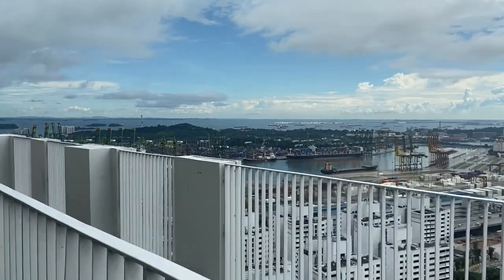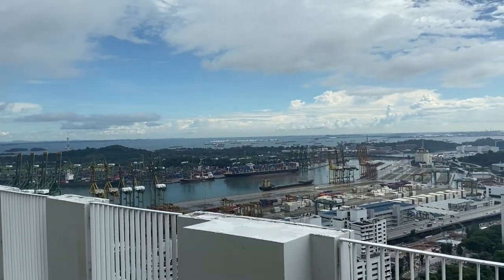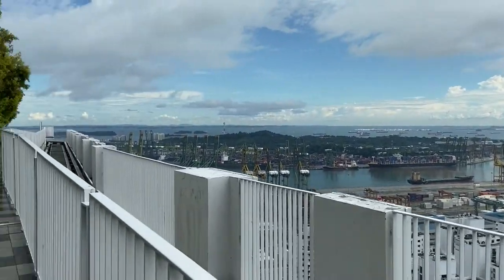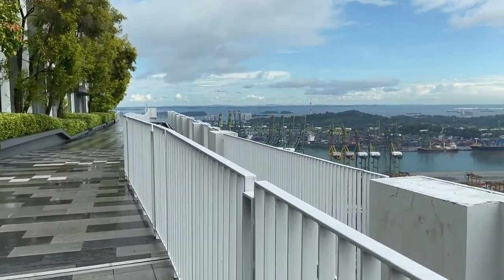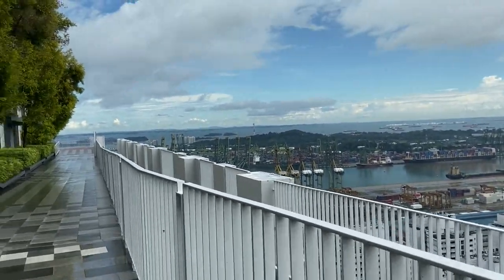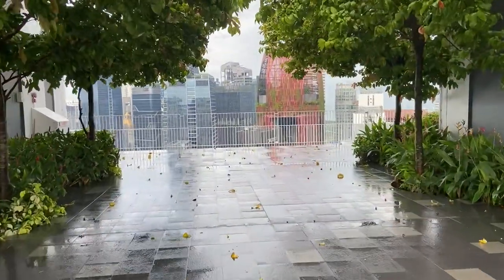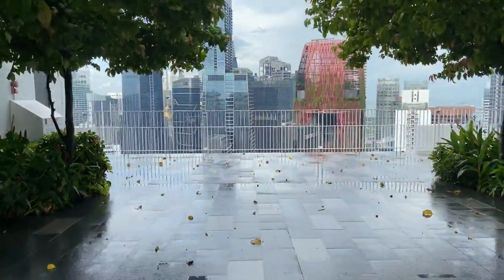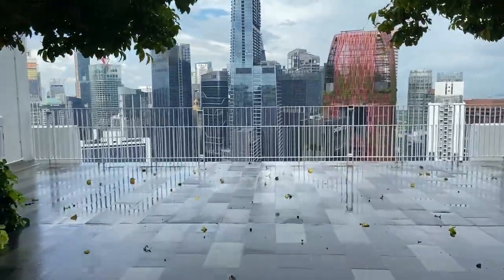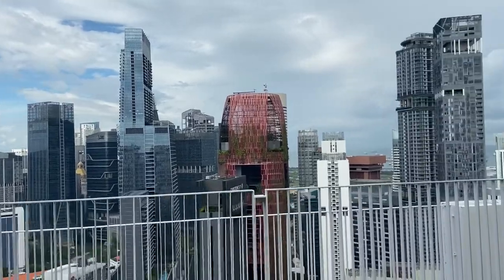Call me nostalgic or whatever, but whenever I come here, I always see those shipping cranes. And they remind me of the ones you see when you're taking BART from San Francisco to Oakland. There's another area that you can walk through here. Oh, the weather is amazing. It just feels cool. I like it.